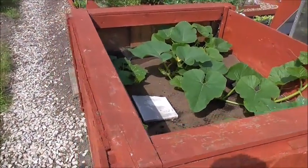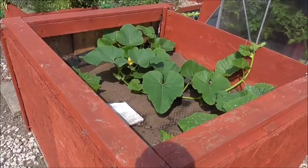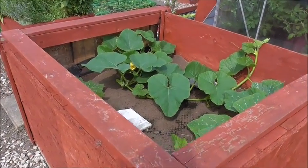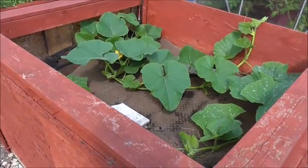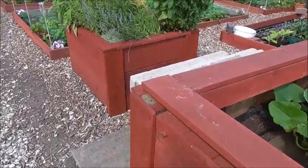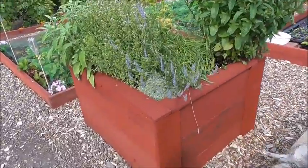It won't be as long, but it'd be the width. It'd be 6 foot by 6 foot, and yeah, it'd be going on the end there for me tools. And right in front of that will be another herb bed.